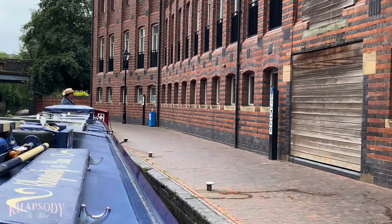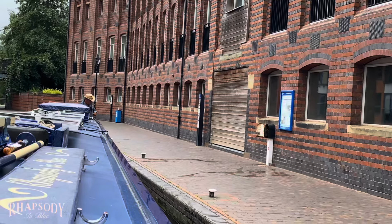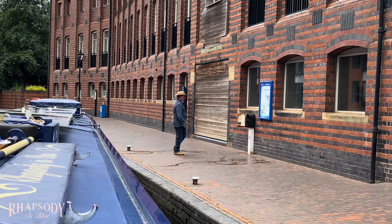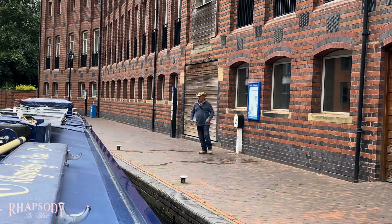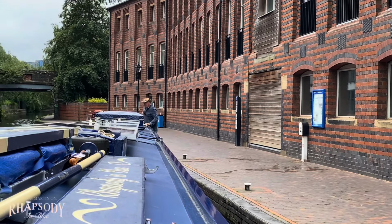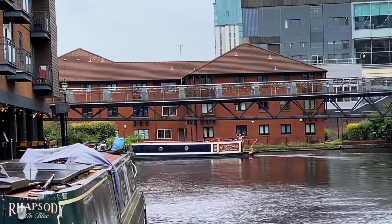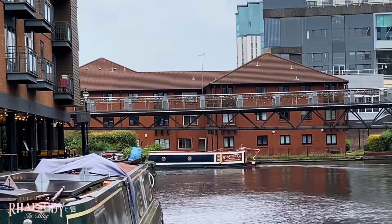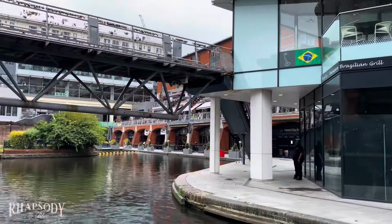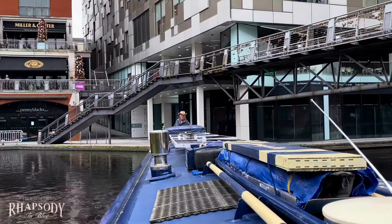So we're all filled up with water from the water point, which is there. We've just realised that Martin hasn't shut the box, so he's going to quickly do it now. Yep, that's it, and it'll automatically lock. So now he's getting on, and we can go. Nikki's made the turn, and now it's our turn. She's got thumbs up. Brilliant. Nicely done, Martin.